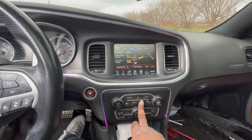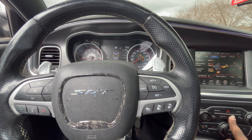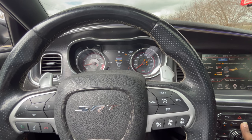Hold the traction control button for 10 seconds. It's going to have something come up on the screen. Stability control, just like that. Now, once you do that, you have the traction completely off.